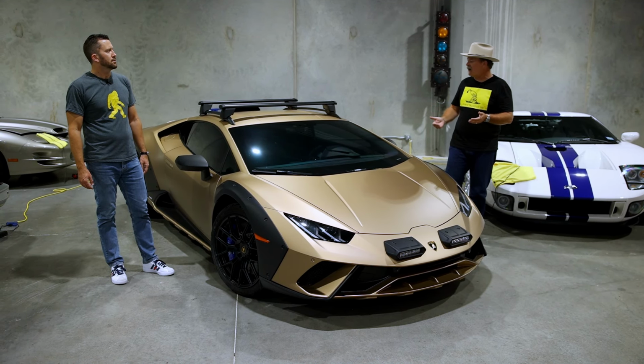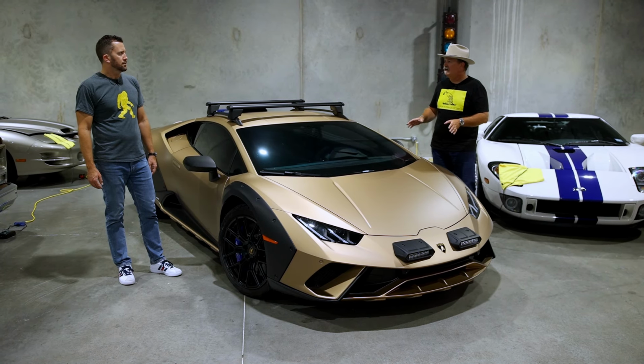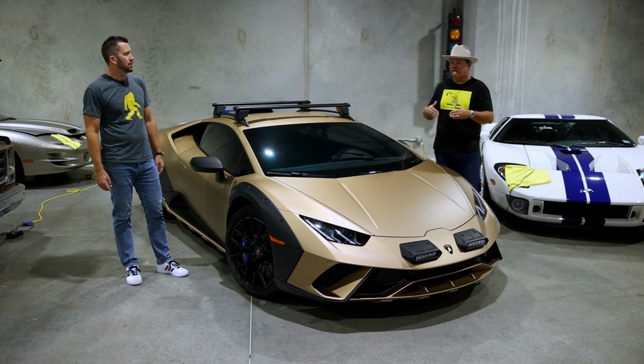This car stickers out at about $330,000 for this one. They start at $238,000. This one is fairly well optioned, and these are incredible cars.